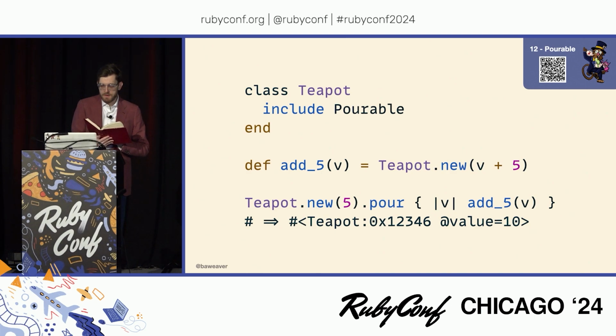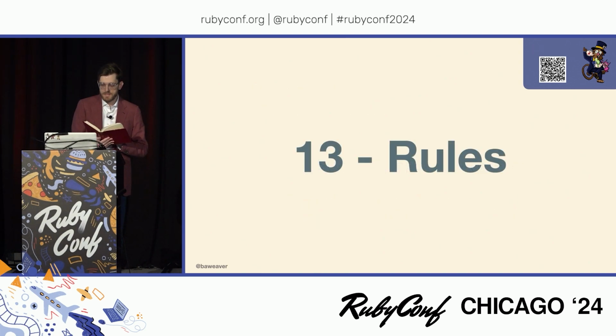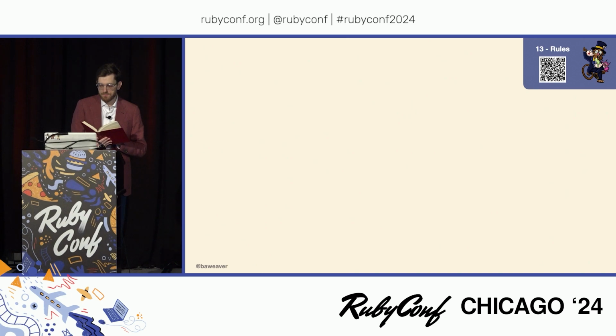And if we have a method which returns another teapot, we can use pour to combine the two of them and return a new teapot. Wait, combine? That sounds a lot like something which might happen to be reducible. So you remember I said something which is pourable is both mappable and reducible? Well, here's where you figure out exactly how it's reducible and what we're doing so using rules.